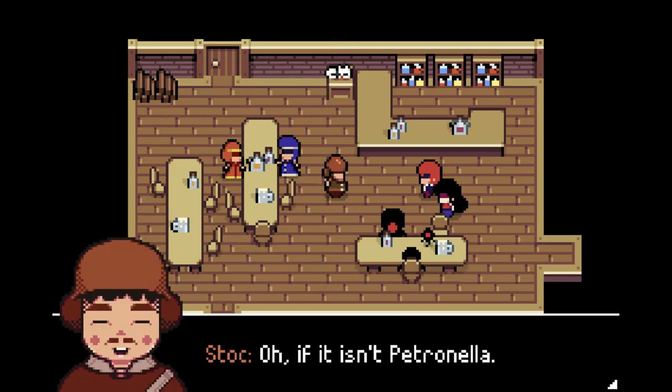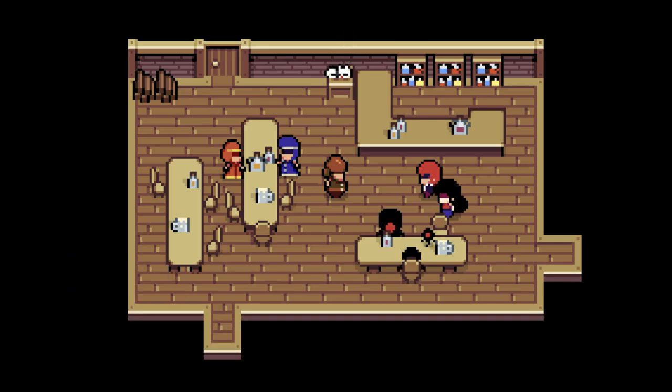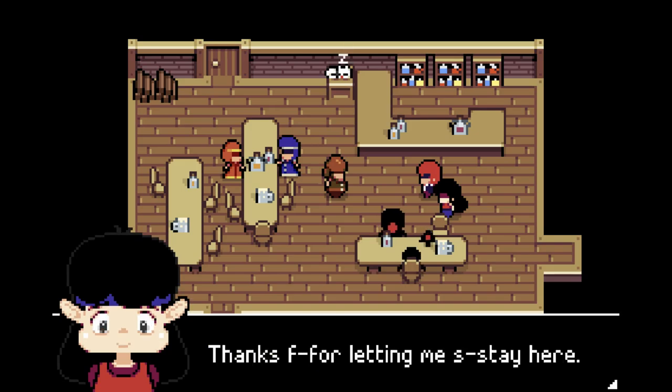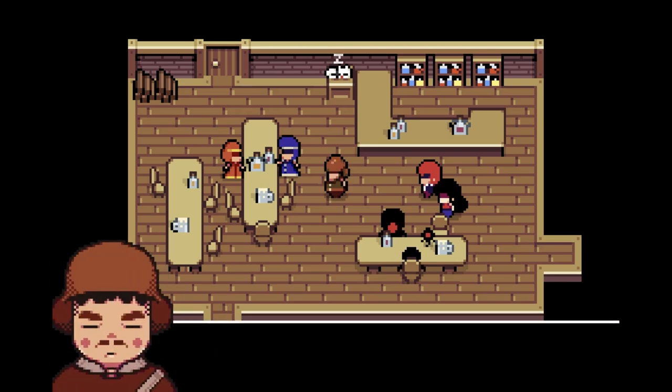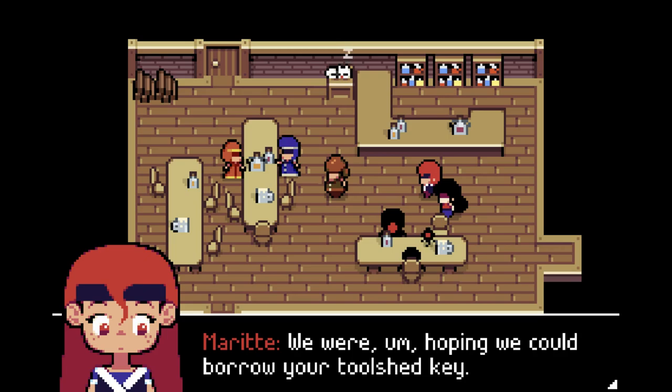Oh, if it isn't Petronella. Rurik got you out of hiding, I see. Hello, Mr. Omfrey. So thanks for letting me stay here. You and Safina always keep me company on rainy days. We were hoping we could borrow your tool shed key?